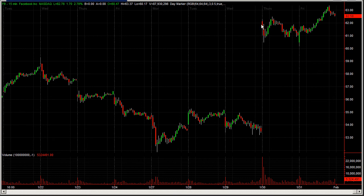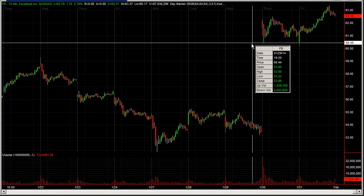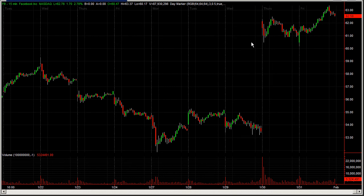So rather than just chasing, if you chase this Facebook gap at the open at 62, you're sitting there as it unwinds to 60.53, very unpleasant, very difficult to adjust your position to suit that. Whereas if you wait for the market to unfold a little bit, wait for it to confirm some levels, put some levels out there on the short term so you can work off, it becomes easier to quantify the risk, easier to take the trade.